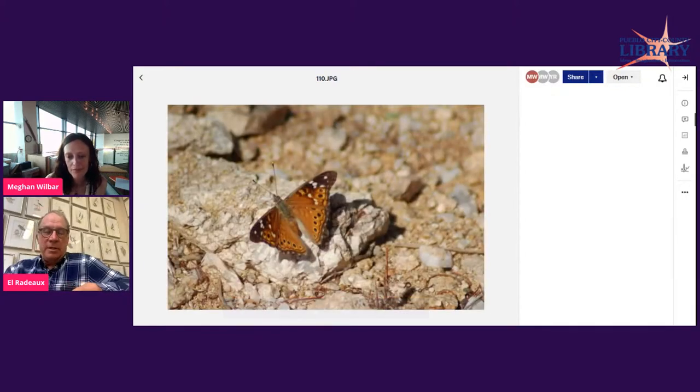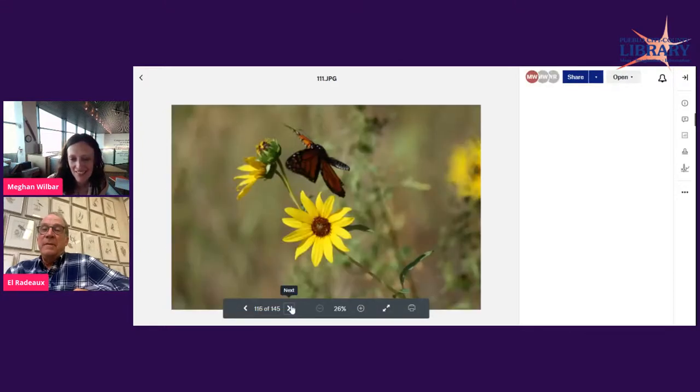This is another one that I see kind of regularly around here, the hackberry emperor, and it's the only emperor around. We're kind of getting into royalty here, though, being an emperor. Because now we're getting into the monarch.